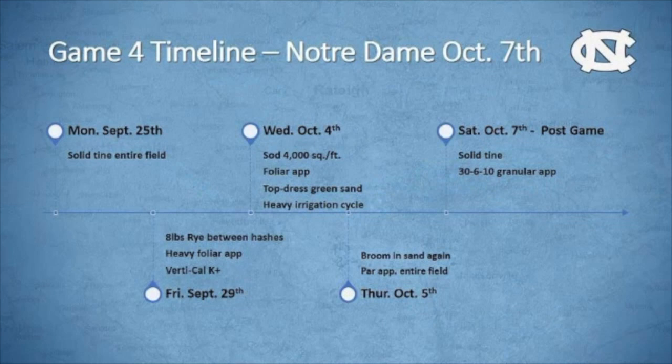So Notre Dame rolls around. This is a game where we're going to do the whole field. We want it to look great on TV. We assumed it would be pretty beat up by now. You see we did some aerifying, went out with some rye again, another foliar wrap. We ended up sodding a 4,000 square foot square right about the 35-yard line where our defense would not move. We tried to get them to move the ball during practice, but they wouldn't. So we do this sod, go with another foliar wrap, and then we decided we had 25 tons of green sand delivered. Let's put it all out.